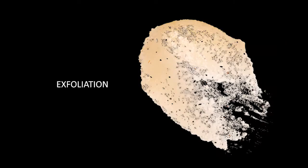Exfoliation. I might be teaching you all to suck eggs this morning, but it's always good to have a bit of a refresher. So what is exfoliation? Why is it important? Exfoliation is the process of removing dead skin cells from the outer layer of the skin. And as an adult, the skin naturally sheds dead skin cells every 28 days or so to make room for the new skin cells.